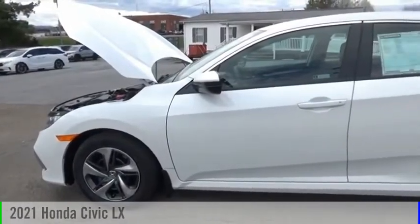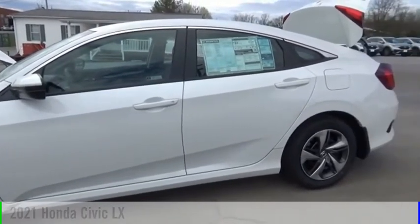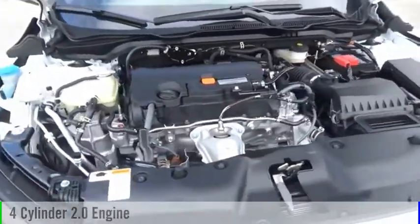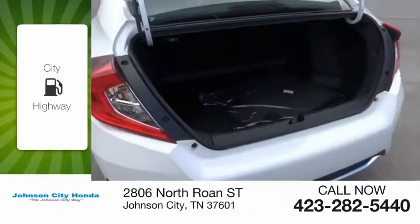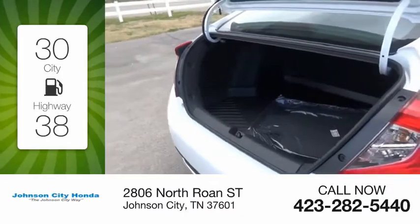Stop by and take a look at the 2021 Civic. This vehicle is powered by a front-wheel drive, four-cylinder, 2.0-liter engine, and comes with a continuously variable transmission. Great fuel efficiency saves you money by requiring fewer trips to the gas station.